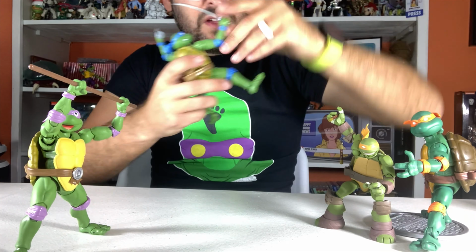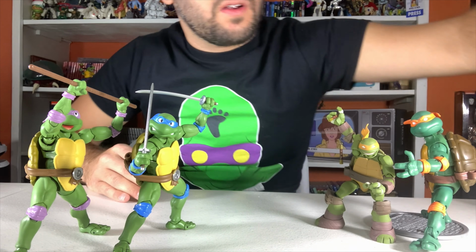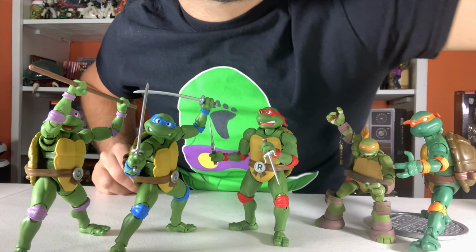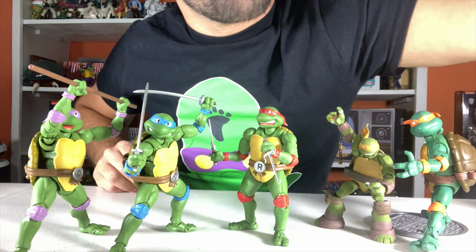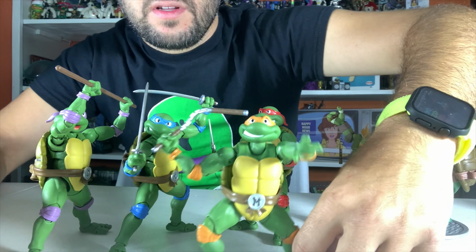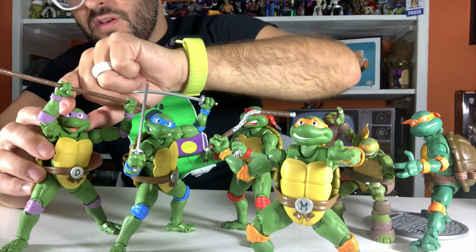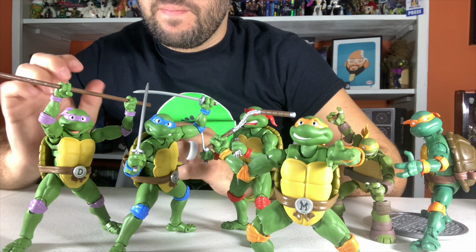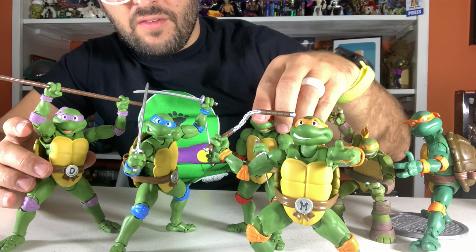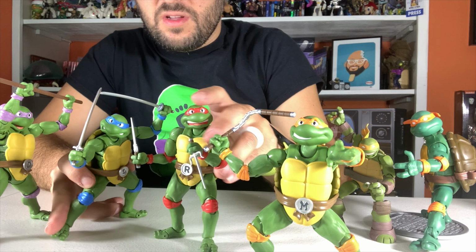Now these are based off the cartoon show again. These are cool figures. I like these figures. I'm not in love with these figures. I feel like that might be blasphemy, but I'm not in love with these figures. I definitely think they have a place. They all come with alternate heads. So there's more of a straight face, and there's an alternate face. I don't really like that Raphael's face is so goofy. He's entitled to be goofy. That's fine. But yeah, I don't really like that.